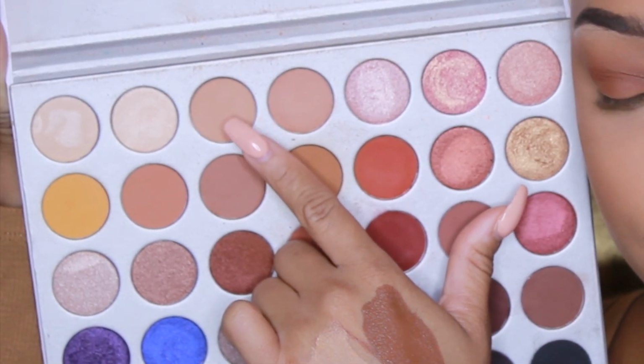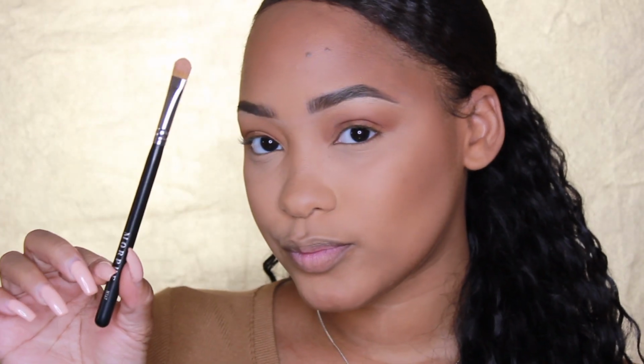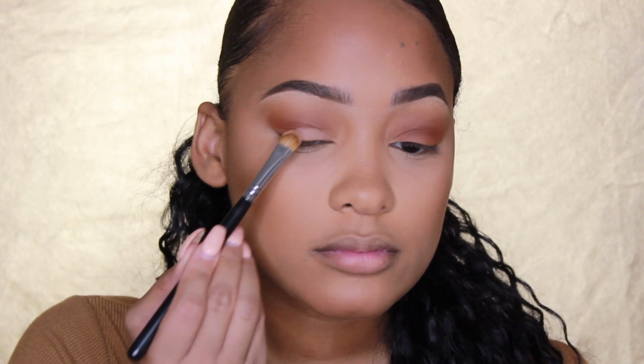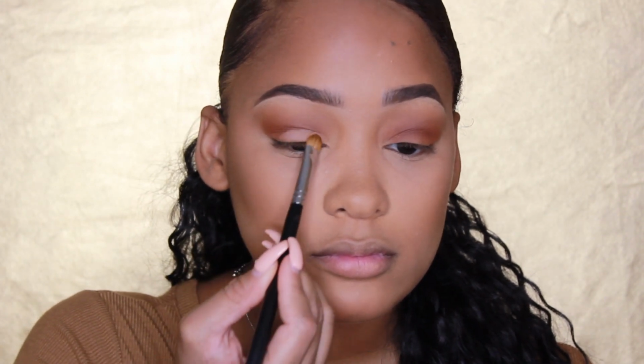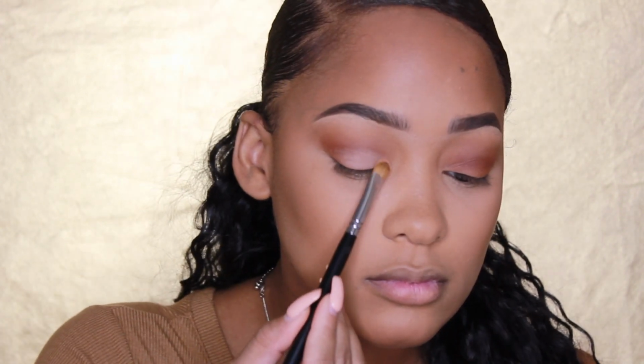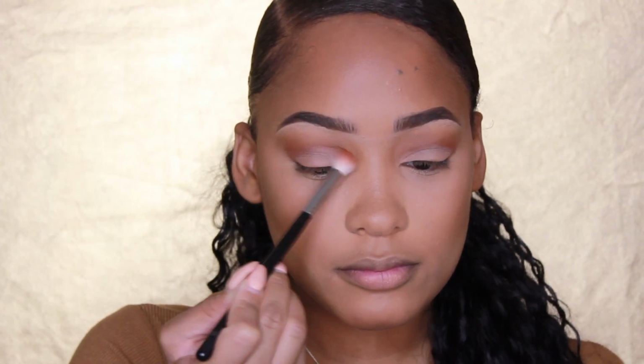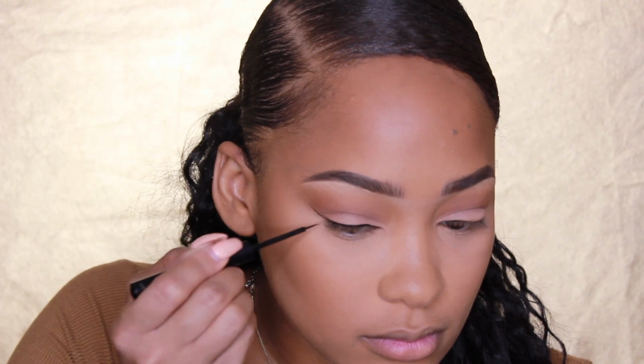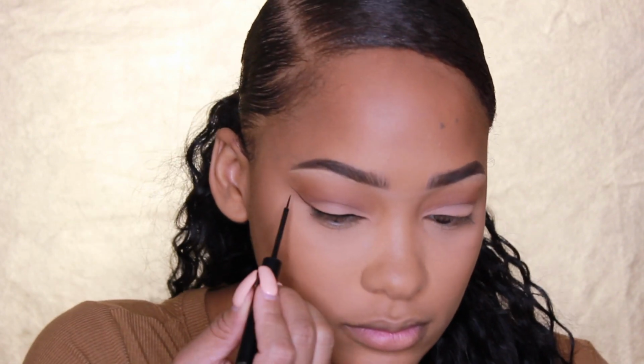Now I'm going in with the flesh tone color and my Morphe M167 brush and packing that color directly on my lid area and spreading it out evenly. Then I'm going back in with that fluffy brush to blend the colors out. To line my eyes, I'm going to use the NYX Matte Liquid Liner just to do a subtle wing.